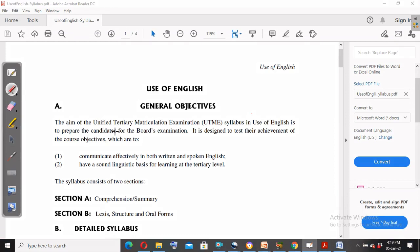The aim of the Unified Tertiary Matriculation Examination UTME syllabus in use of English is to prepare the candidates for the board's examination. Now take note of the word prepare. You can see why we place emphasis on preparation, and we did say that preparation equals getting ready. The Jamb syllabus itself has a specific objective, a definite objective, and the objective is to prepare the candidates for the board's examination. And that is why we told you that the Jamb syllabus is a powerful tool you need for your preparation, because even Jamb itself says so.